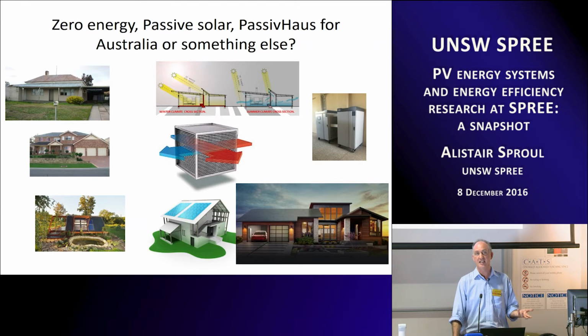Are air-air heat exchangers, which are commonly used for very airtight buildings in Europe, are they appropriate for Australia? We've moved on from fibro shacks. Hopefully we've gone through the McMansion period. Custom-built, architecturally built houses, well, maybe not for everyone, but the passive solar, the PV, zero energy rooftops.